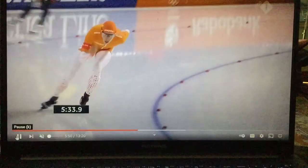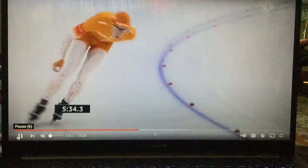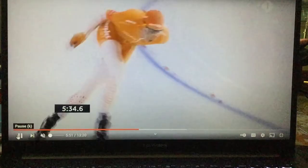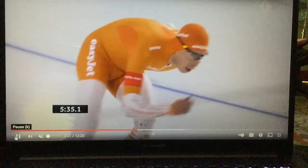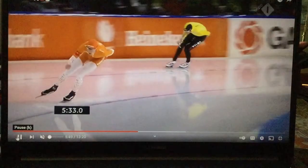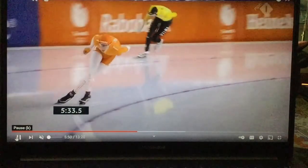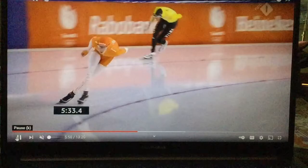And what I want you to look at is his right arm. Right here, as soon as that right skate is down, he reverses his arm. So early reversal. Look, a lot of people say swing your arms really hard, we want a big, hard arm swing. No, look at this. It's like maybe a 50% arm swing. It's not going way up here. He's not swinging it up here and then through here.